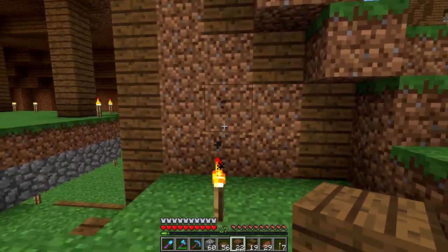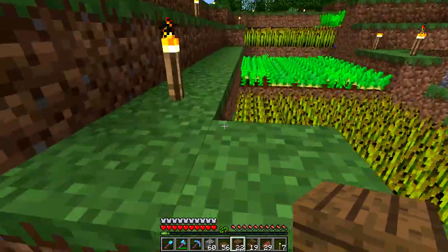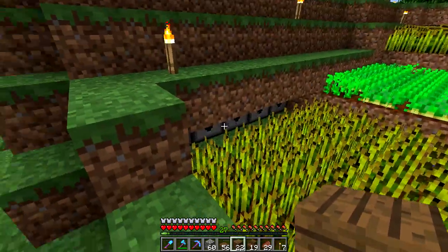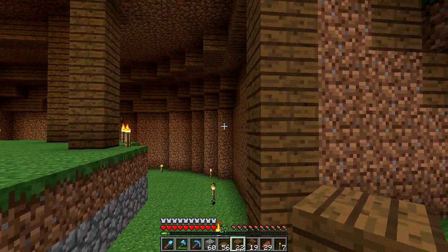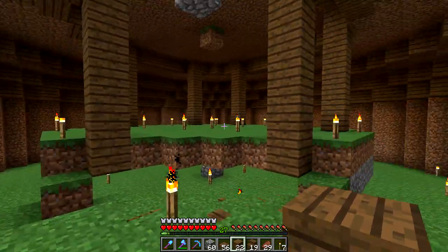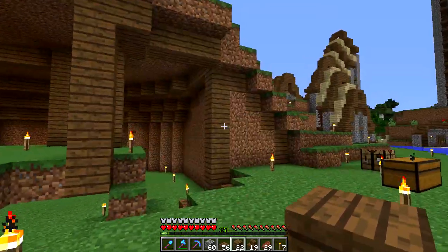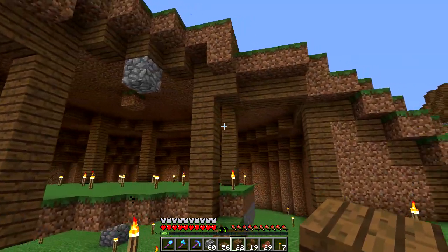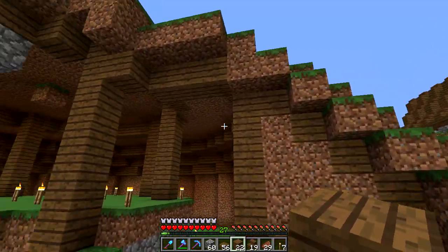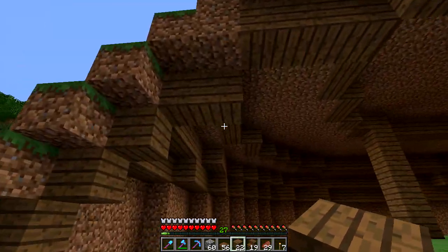If you're wondering why this is all filled in, it's because of the dispensers, which are right here. All the redstone stuff is all behind that wall, so it won't be perfectly symmetrical in terms of the interior, but I think we can get away with it. It shouldn't be that much of a problem. The next thing that I want to do is add supports here, right here.